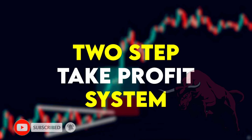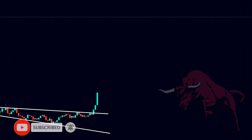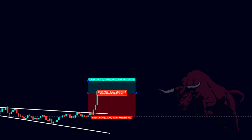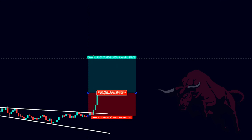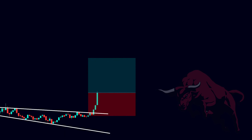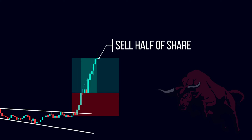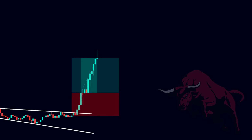To make sure we are taking advantage of the huge profits, we're going to be using what I like to call the two-step take profit system. This is how it works. First, you find your entry signal, then put the stop loss below the resistance line. Then we're going to set our take profit line at a 1.5 ratio. Once the price hits our take profit mark, we sell half of our shares to guarantee that part of the profit. The other half will stay in the game for more gains.